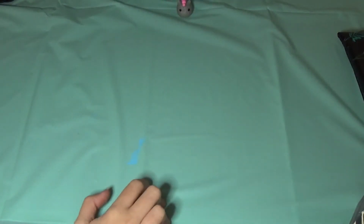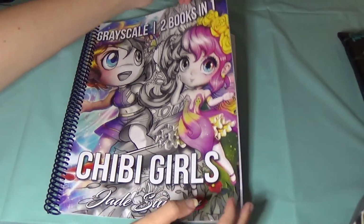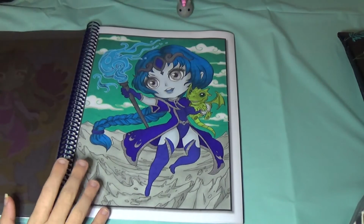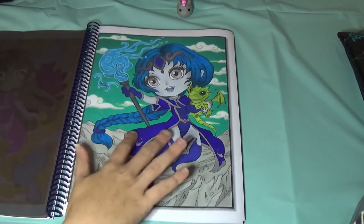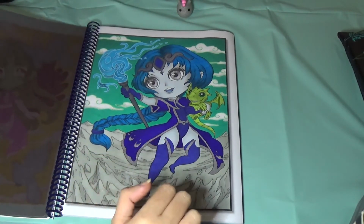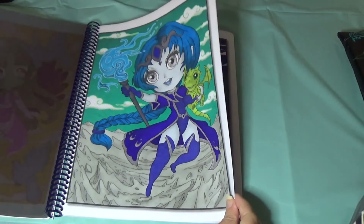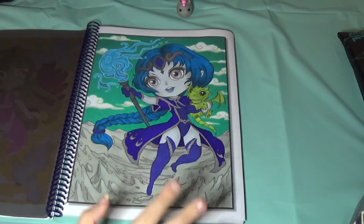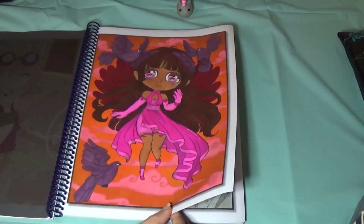And then finally, because I said I didn't have many pages this month, because I was super busy, I did one out of Chibi Girls Grayscale, and I did this one. And she turned out super well. And yes, her eyes are colored. I used a gray, and it almost looks just the exact same as the gray that Jade Summer uses for Grayscale. I'm trying to color all the pictures in this book, and some of the pictures in the book I'm just not super interested in coloring, and this was one of them, similar to the picture before it, which is this one.